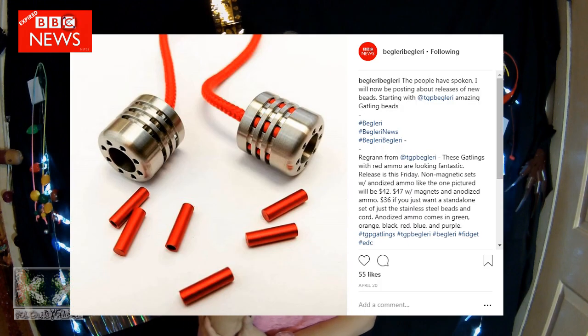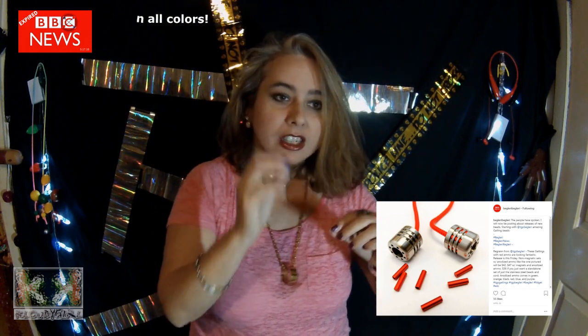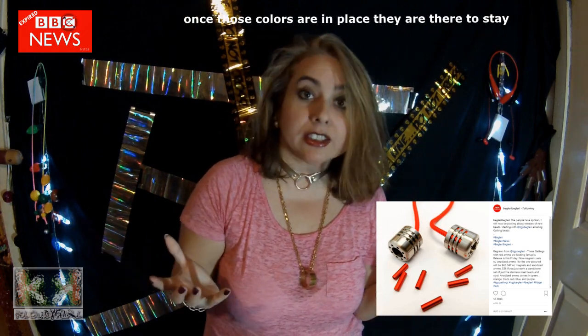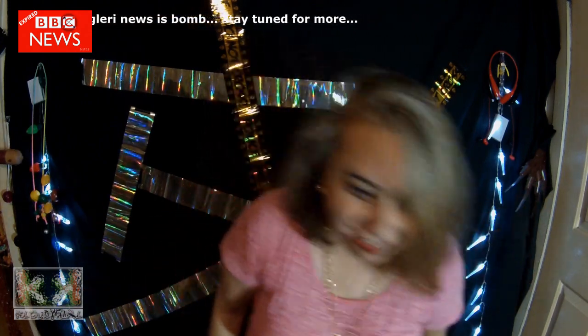Tyrone from TGP Begleri just dropped Gatlings. That was pretty sweet. If you check out those beads, they have inserts that are like little rods of color, and they're all different colors. You can pick what colors you want, but once they're in, they're in to stay. You cannot remove them. So you better find the colors you like that you're gonna be cool with, because those will stay there. That's all there is to it. They're pretty cool, they look like little sticks.